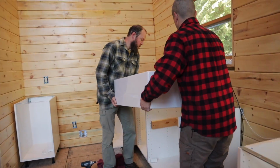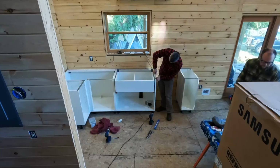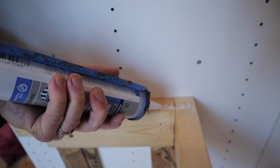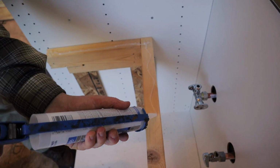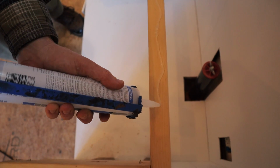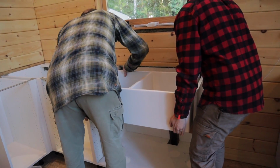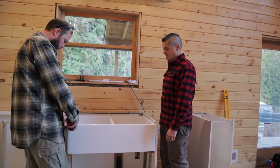Obstacle course. You could always add more 2x4s. Yeah. So I think 26 is what we want from it. I think.